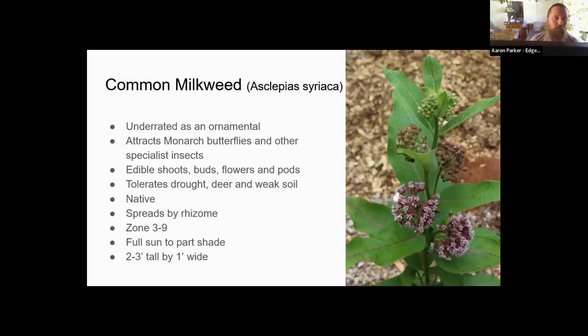And it's also really lovely food for humans. I personally like the shoots the best, but the buds, flowers, and young pods are all edible. It does need to be thoroughly cooked. You don't need to boil it in multiple changes of water. Basically, it just needs to be really hot all the way through. But you should be careful when preparing it, and only have a small taste the first time you eat it, just in case you're sensitive to that.